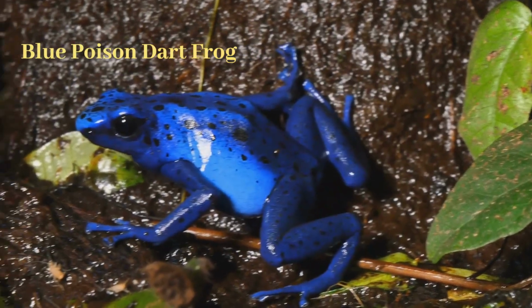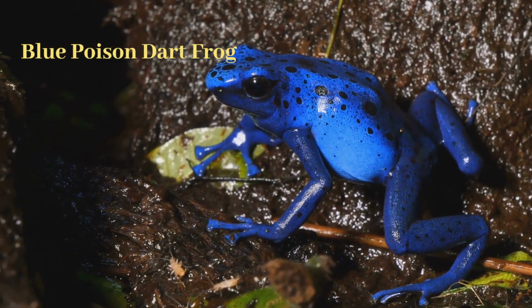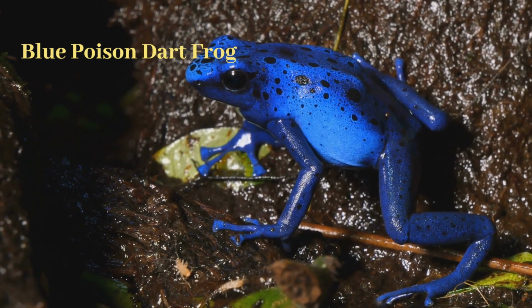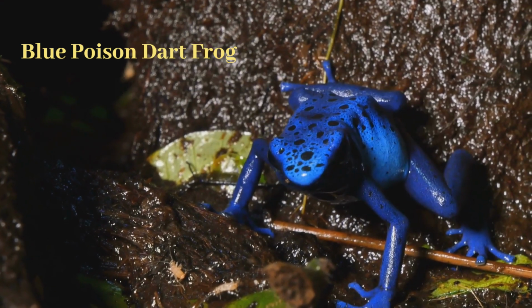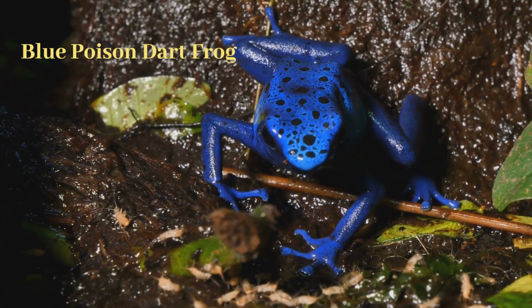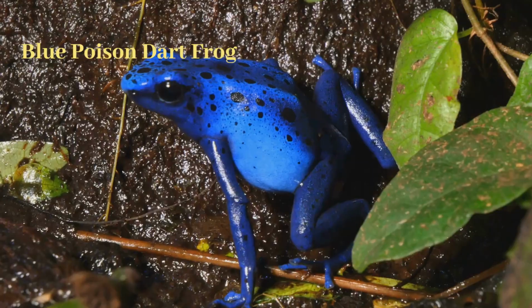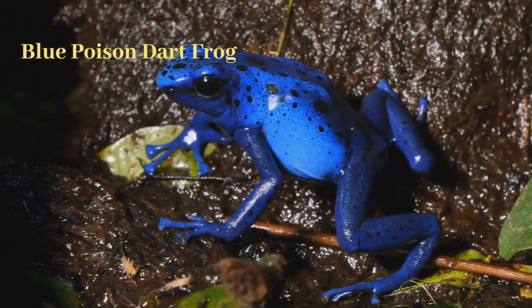Blue poison dart frog. The brilliant blue coloration of this frog serves as a warning to predators about its toxic nature. This species showcases the diverse range of colors that poison dart frogs can exhibit. Cloaked in sapphire hues, the blue poison dart frog dances along the fine line between beauty and danger, showcasing the art of survival through vibrant, unapologetic coloration.